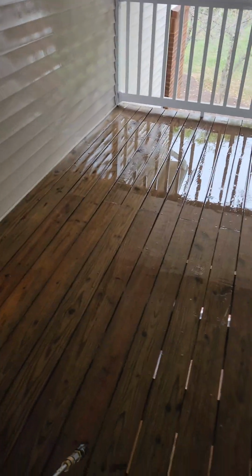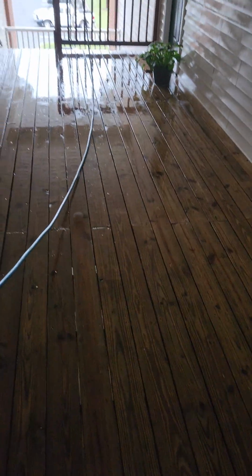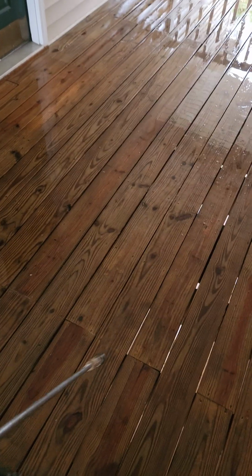All right, guys. Well, I'm done rinsing the top here. I'm gonna go ahead and turn this off for now, so I can do the floor. It's gonna be kind of hard to hold this and get this rinsed off. But once I get this rinsed off, I'll come back and show you guys how it looks. Okay. All right.